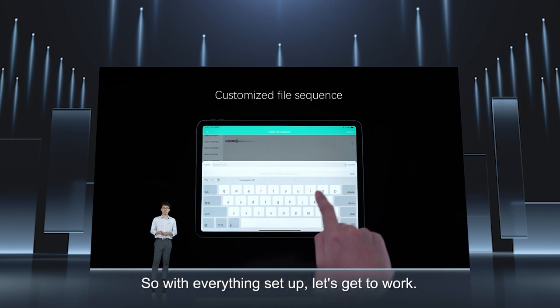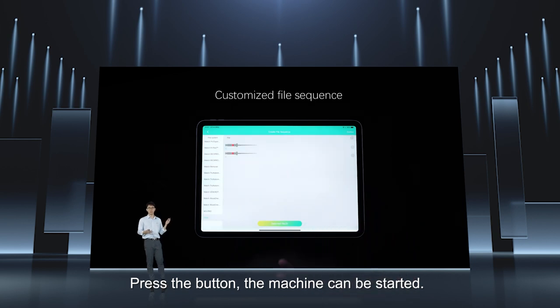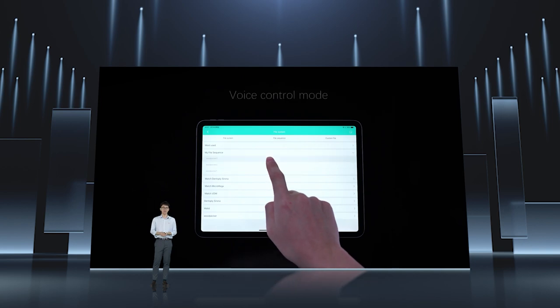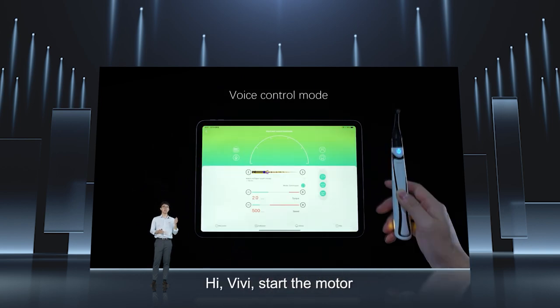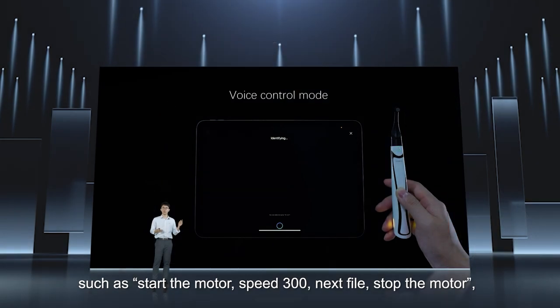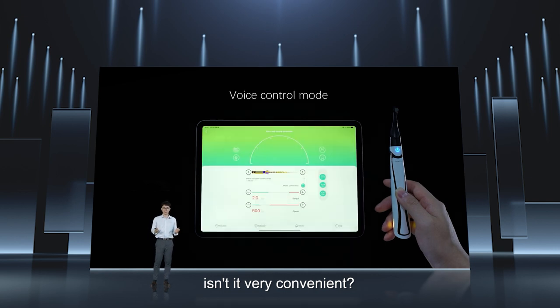So with everything set up, let's get to work. Press the button, and the machine can be started. But we also have a simpler way. Hi, Vivi, start the motor. Through the voice commands, we can also directly change the file working status, such as start the motor, speed 300, next file, stop the motor. Isn't it very convenient?